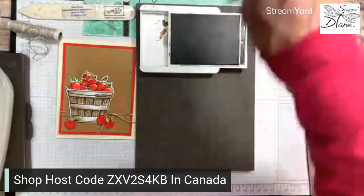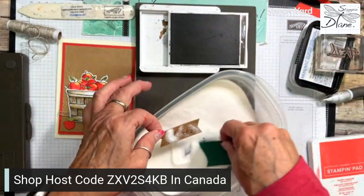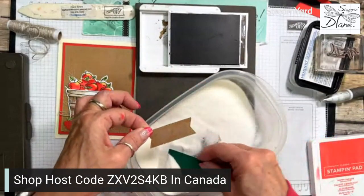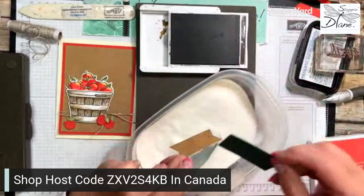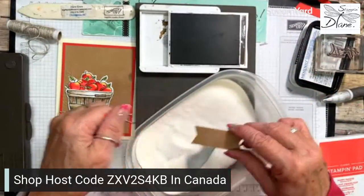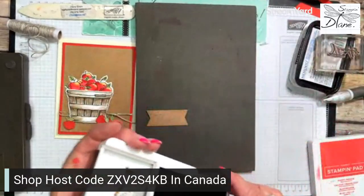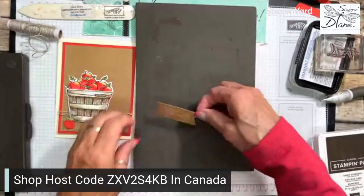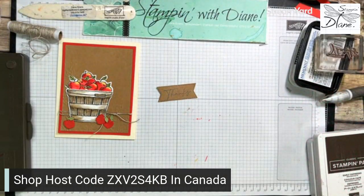Like I say, I'm doing this fairly quickly. And I'm just going to put clear embossing powder on there. And you notice I use a piece of cardstock. The reason I do that is that with a spoon, I find the plastic or even the metal in the spoon has that static, and you have embossing powder all over the place. So you don't want that to happen. Okay, so now we're ready to do some embossing.